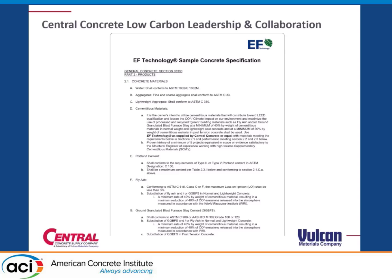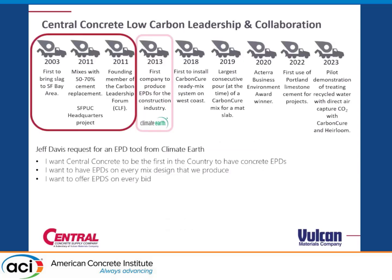So that's when EPDs came into the fold. My understanding is that our EPD development started back in 2011, and you can see in 2011 we were also one of the founding members of the Carbon Leadership Forum, which helped produce the PCR, and some other folks which I'll identify a little later. And I believe Jeff was reading an article about EPDs in a magazine or whatnot, and he reaches out to Chris Erickson with Climate Earth, and he challenges him with three requests.